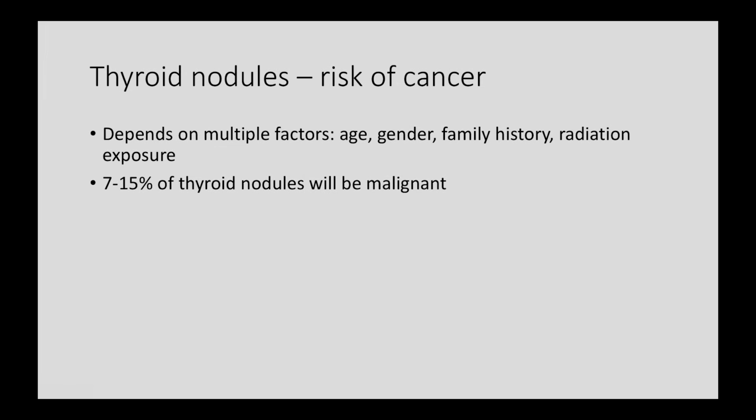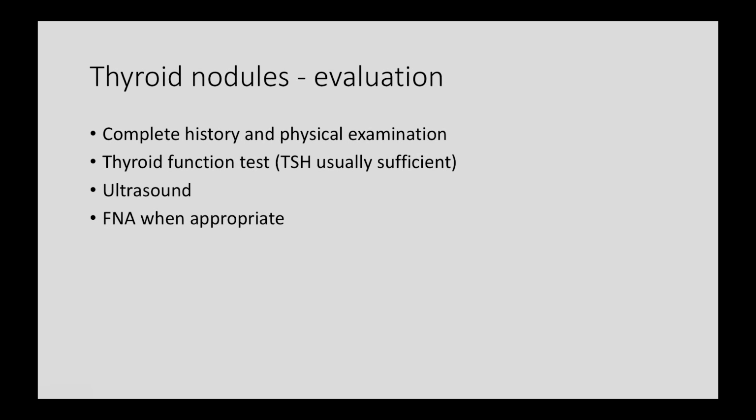Overall, the risk of thyroid cancer within a thyroid nodule is probably somewhere between 7 to 15%. We usually quote 5 to 10% in that ballpark. Again, it depends on other factors. And if you're getting evaluated for a thyroid nodule, of course, as with anything, you do a complete history and physical examination, focusing on whether or not the patient can feel it, whether it's been there for a while. You also ask them about elements such as the family history and any history of radiation exposure.